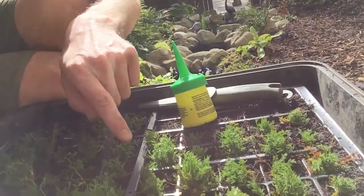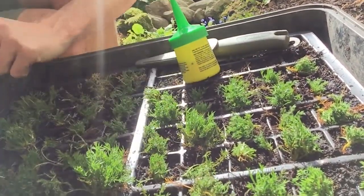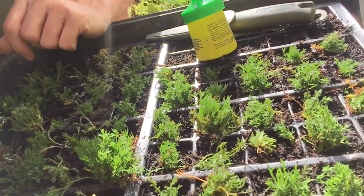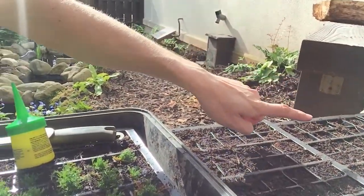These aren't like lavender cuttings, hardwood cuttings, where you just put them down the side of a pot. These can go straight in because they've got roots coming already, and they're quite little, they're tough little buggers. So yeah, I've just got to go and do the rest of these now.